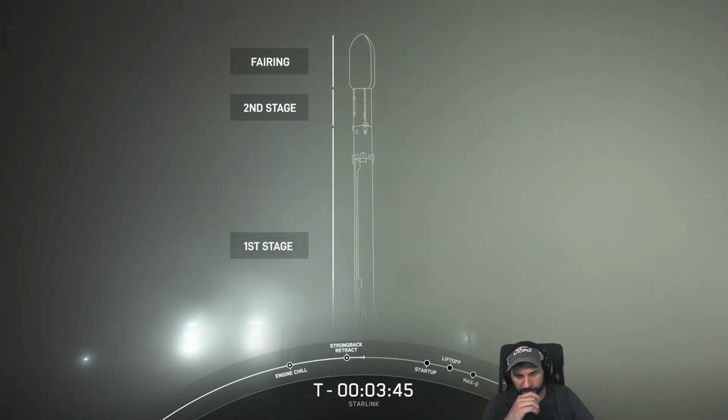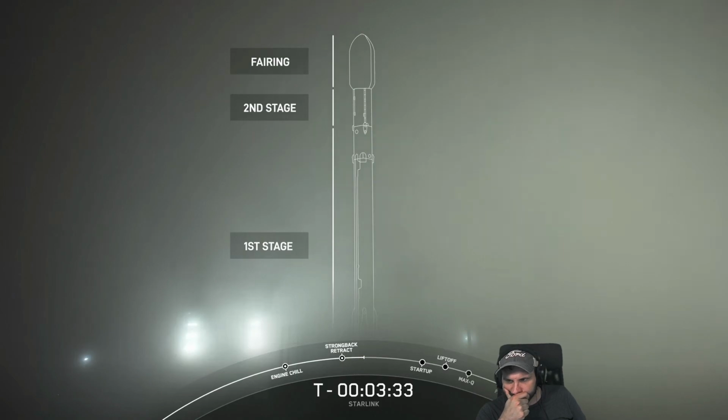As a reminder, tonight's Starlink mission marks SpaceX's 48th launch of the year and 247th overall mission to date. Currently at the T-minus 3 minutes 37 seconds mark, the range is ready to support, and even though it's very foggy at Vandenberg, weather is looking great for an on-time liftoff at 9:09 p.m. Pacific time.